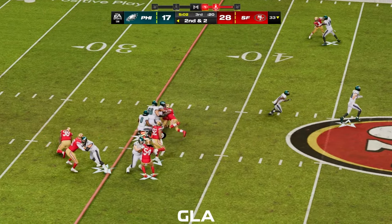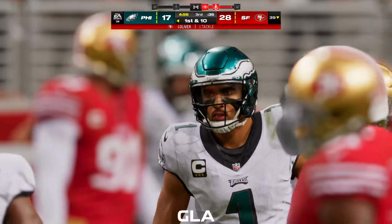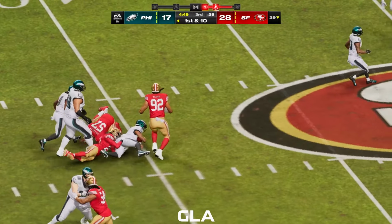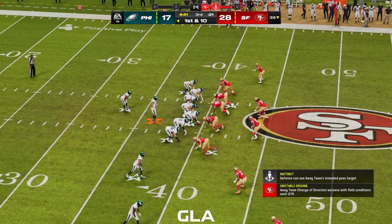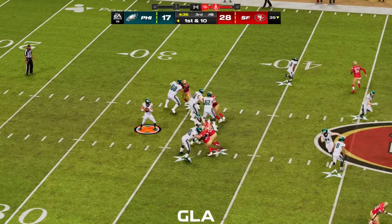Now Hurts going to keep it running left. And he'll get it out near the 40 to the 39. He has enough for the first down on the keeper, a gain of 6. And this is one of those plays that if you can use it to keep the chains moving, it's a good play. And not only that, it tends to tamp down the pass rushers because they have to recognize this play and stay at home. The quarterback uses it well. Read option, keeps it, and picks up a first down with some nice running.